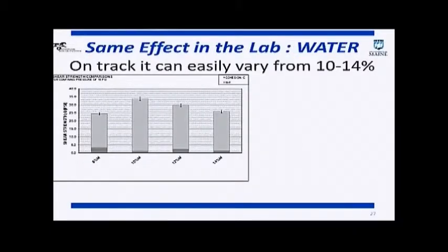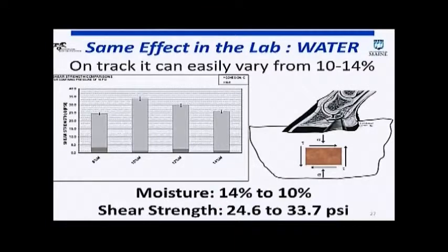We get the same effect in the lab. If we change it from 8% to 10% to 12% to 14% moisture content, the shear strength varies dramatically. That shear strength is basically the loading of the soil underneath the hoof. So what happens? Add water. And this is hard because it gets faster then slower with more water, but it all makes sense.